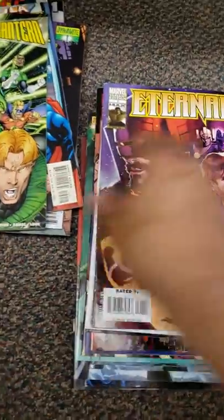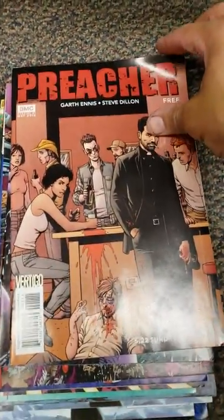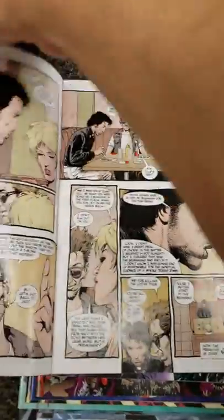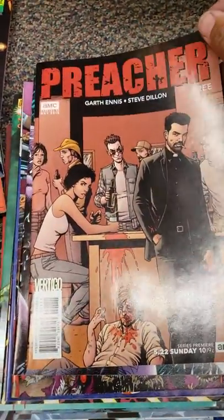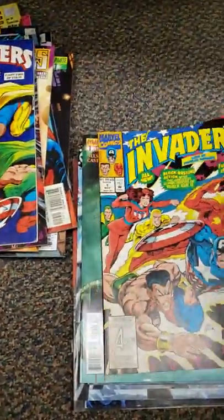Eternals number one. Okay, Preacher, a free book. What is this, number one? Not sure what this is. A special. I'll put it aside. Remember, I try to put it aside so I don't get in the way. Hopefully I can get done with this and get out of the way in case anybody else wants to get in here. Go to the jungle.